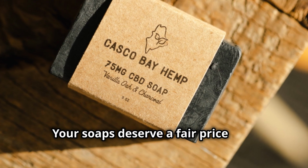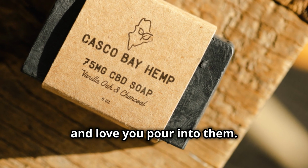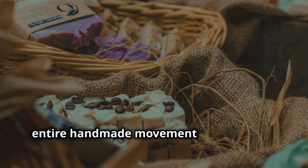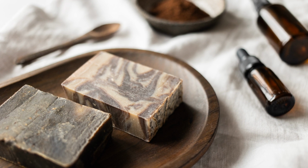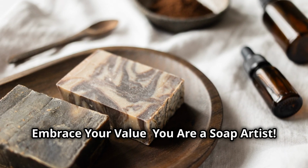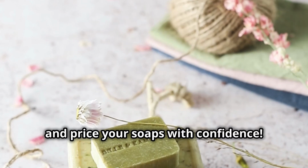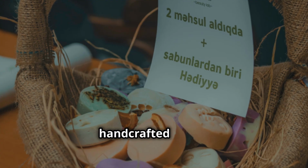Your soaps deserve a fair price that reflects the time, effort, and love you pour into them. By pricing your soaps right, you're not just building a sustainable business, you're also supporting the entire handmade movement and inspiring others to follow their passions. Embrace your value. You are a soap artist, so go forth, dear soap maker, and price your soaps with confidence. The world needs your creativity, your passion, and your beautiful handcrafted soaps.